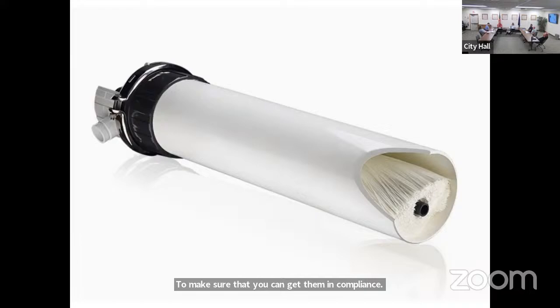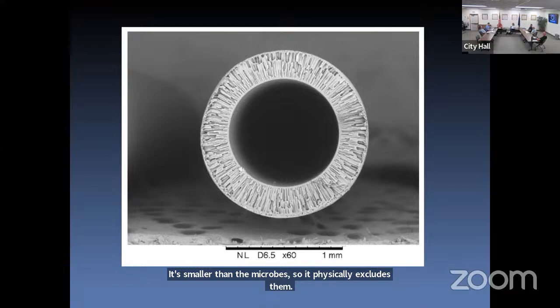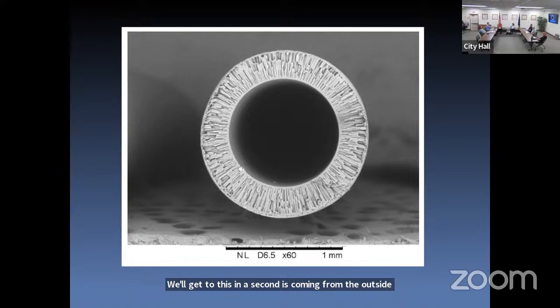If you cut one of these membrane modules open, you'll see a bundle of hollow fibers that run essentially the full length of the membrane module, and that really is the heart of the membrane filter. The membrane material has a permeable wall, as you can see in the picture here, 0.1 to 0.2 micron pore size. Again, it's smaller than the microbes, so it physically excludes them on the outer face of that lumen. Raw water flow, and we'll get to this in a second, is coming from the outside of this lumen. It's passing through the permeable wall, and it's collecting in the bore, or the central part of the lumen, and it's peeled off as treated water.